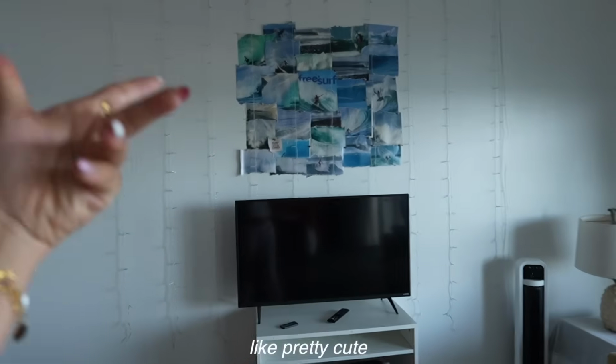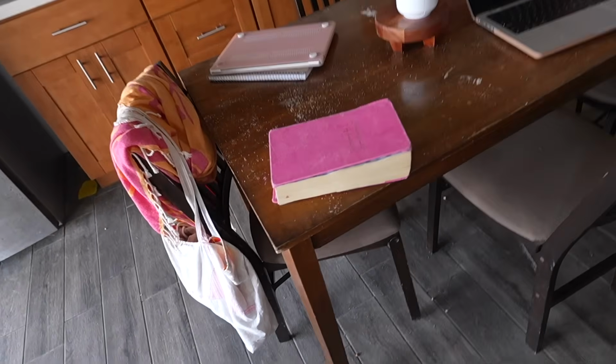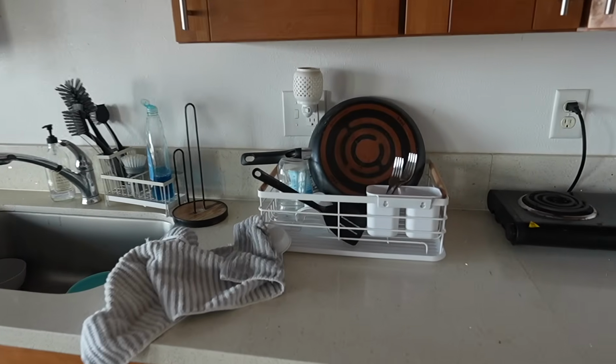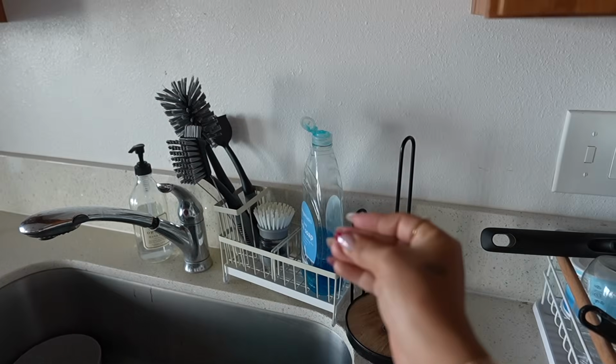We've set it up pretty cute, I would say. Here's our wall decor, obviously our amazing view, and then this table is actually broken, so that's just really lovely. And here's our kitchen area. The bottom units have the smallest kitchen, I would say. All the other units have island kitchens, and I actually just bought this dish rack off Amazon because we really needed one, along with this soap compartment thing. So that was the first upgrade that I did.